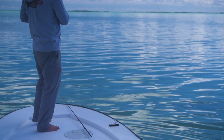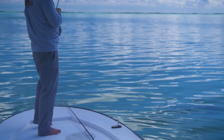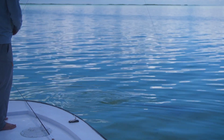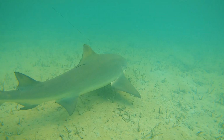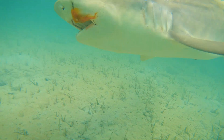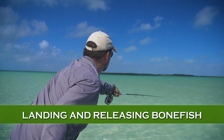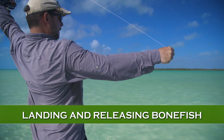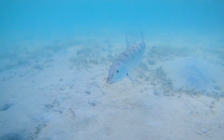Now what do I do? That's the question now. Sharks are a lot of fun on a fly rod, if you can figure out what to do with them when you get them close to the boat. Got him.